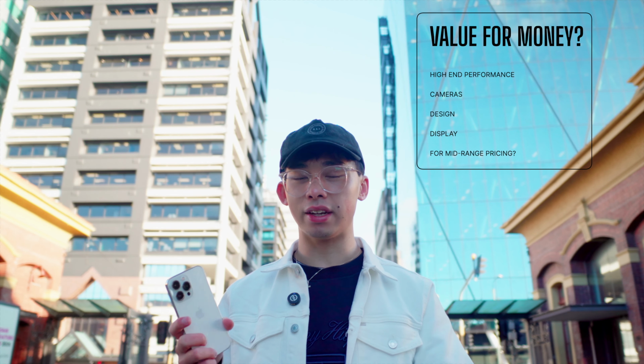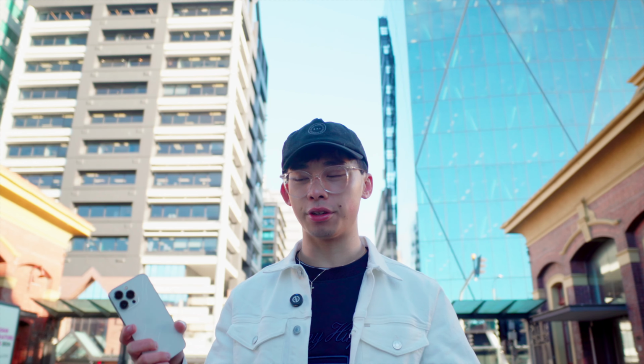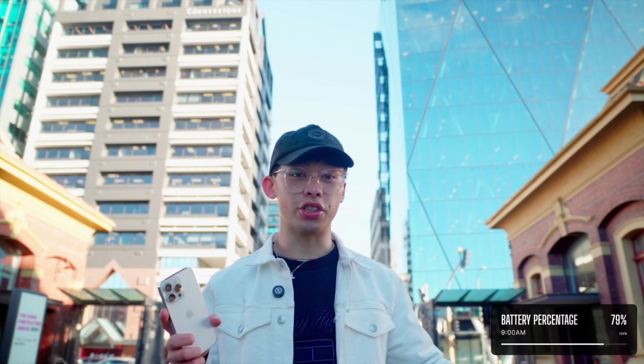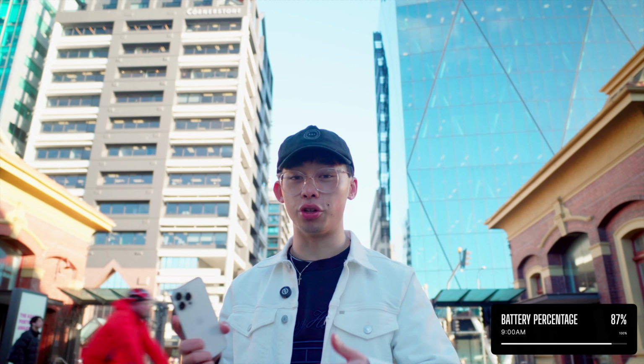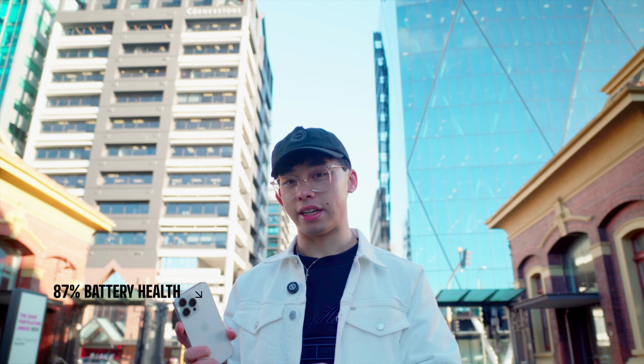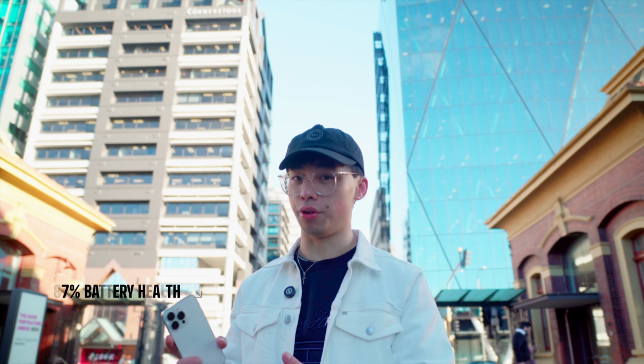So if you're looking for something that has some really good specs, a really nice design, but you don't want to buy the latest iPhone, this could be a really good alternative. I'm going to be keeping a battery indicator on the bottom of the screen so you guys can see how the iPhone 13 Pro does throughout the day. The battery health on this thing is 87%, so it's not the greatest, but it will give you a really good idea for some of you who are looking at buying a used iPhone 13 Pro. Alright, let's get into this day in the life.